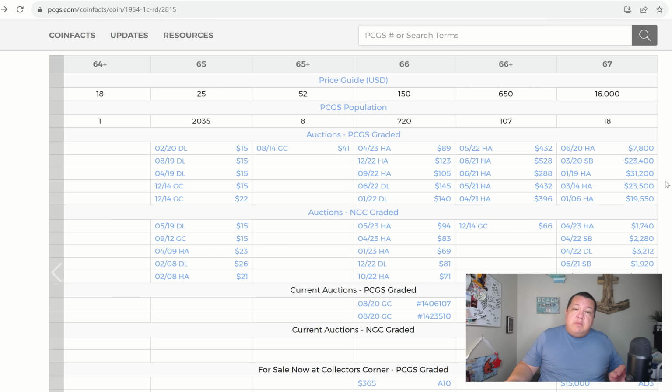Okay, but what is even more equally important in this particular graph is the grades before it. What happens if you don't hit that 67? You found a few coins that you want to send to PCGS or NGC. Do I have a safety net here? If I don't hit that 67, I want to at least know that I'm going to be making money, even if my coin grades a half a point or a full point lower. That's always important because you don't want to lose money doing this, and a lot of people have.